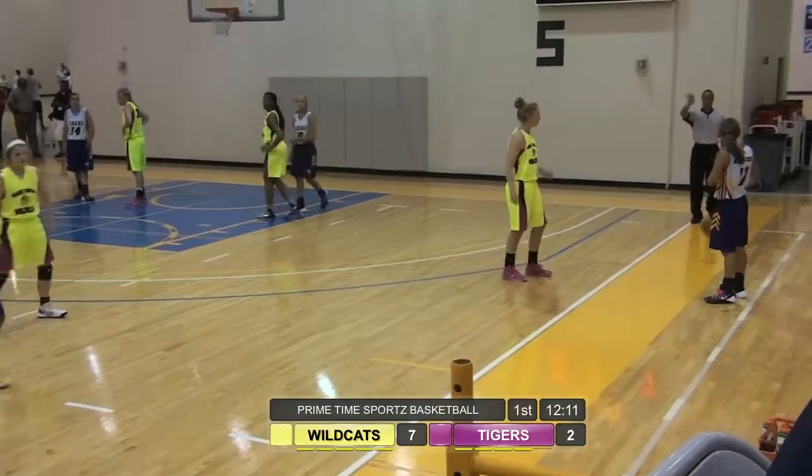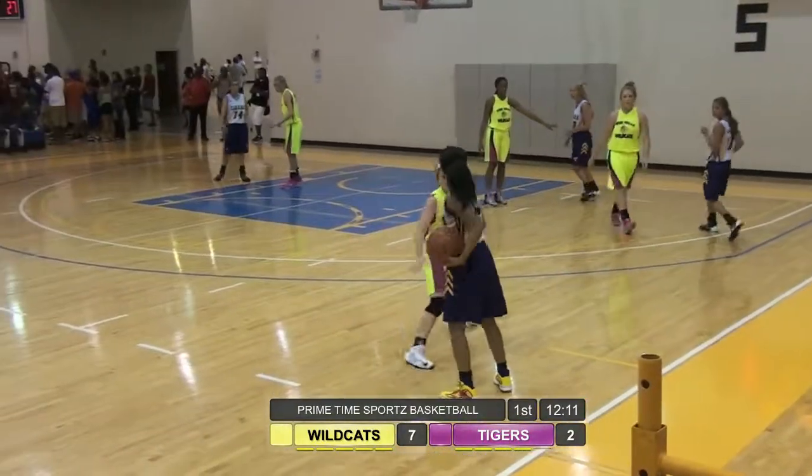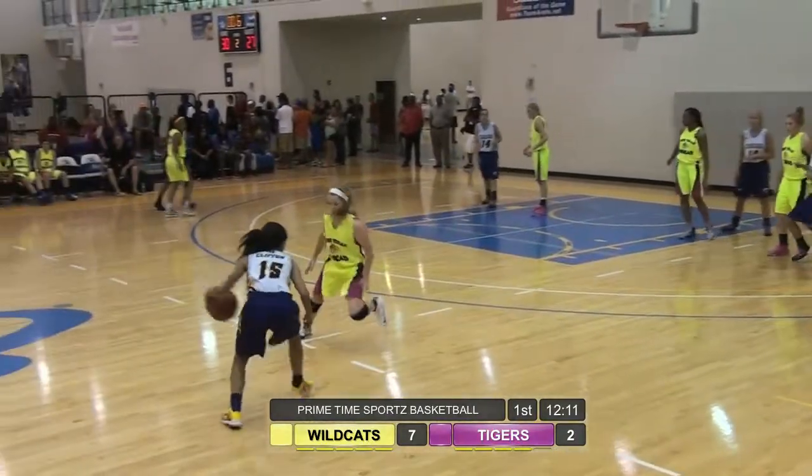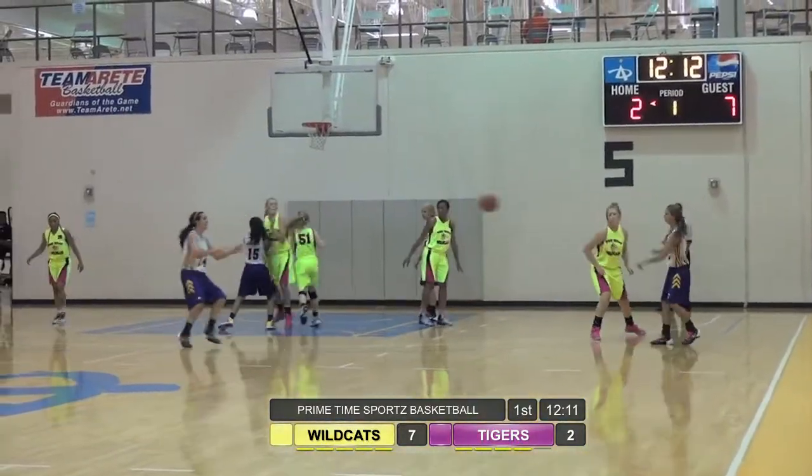West Texas has played very well here in the beginning. Both teams struggled early on offensively. That's what leaves us with our 7-2 score.